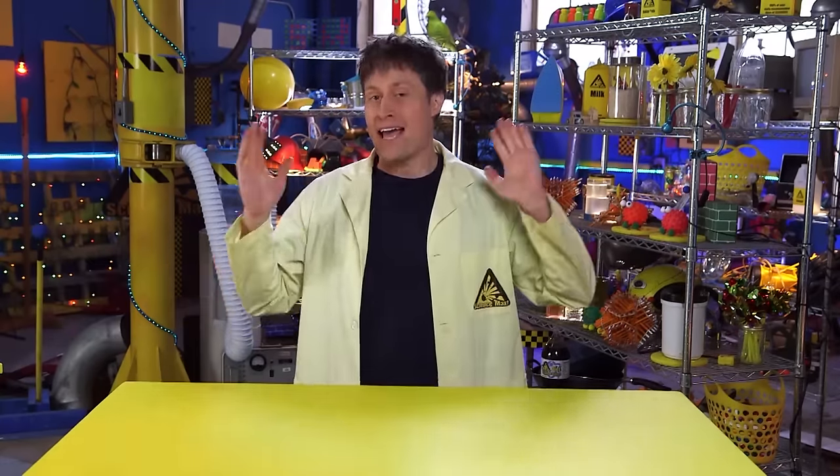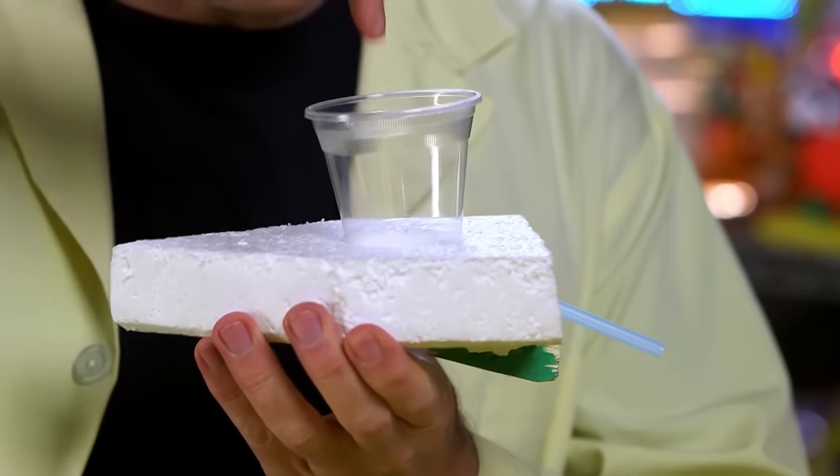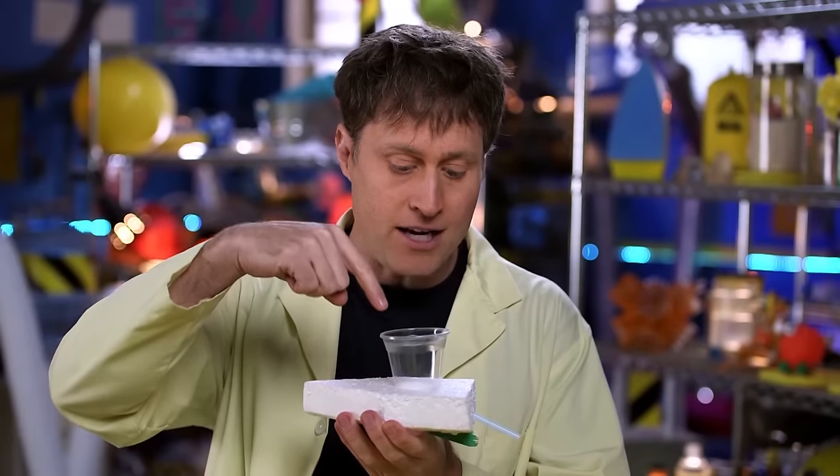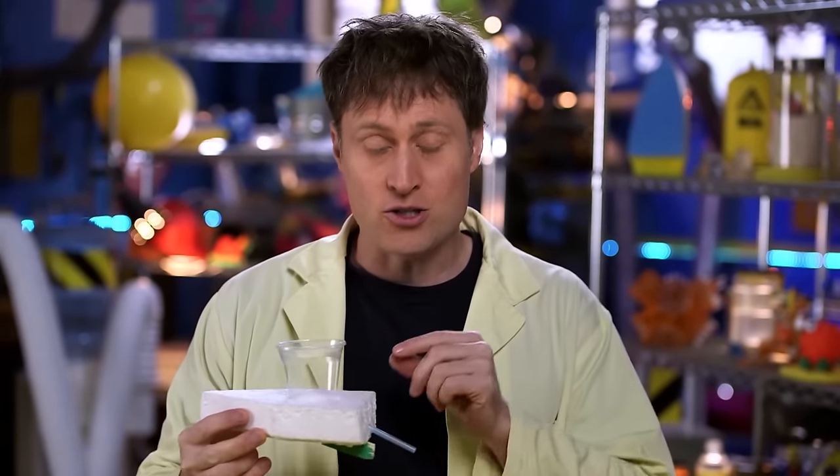Today we're going to be making a gravity-powered boat. Ta-da! It's pretty easy to make. You just put water in the top here. Gravity of the water pushes it out the straw and the boat goes forward. And it's super easy to make. You only need four things.